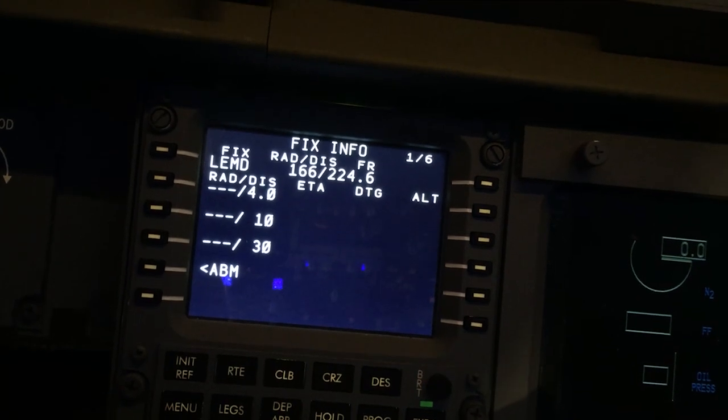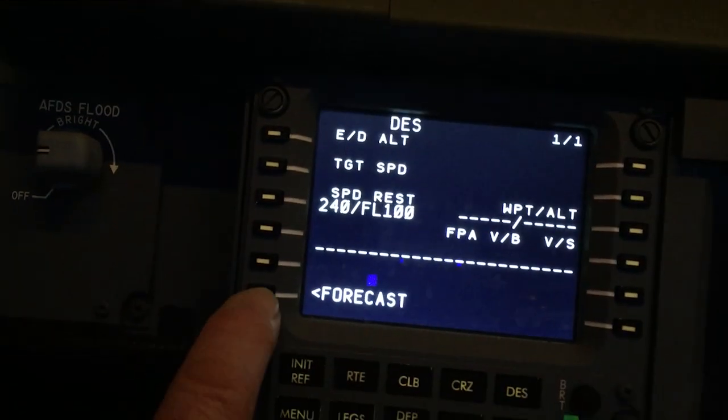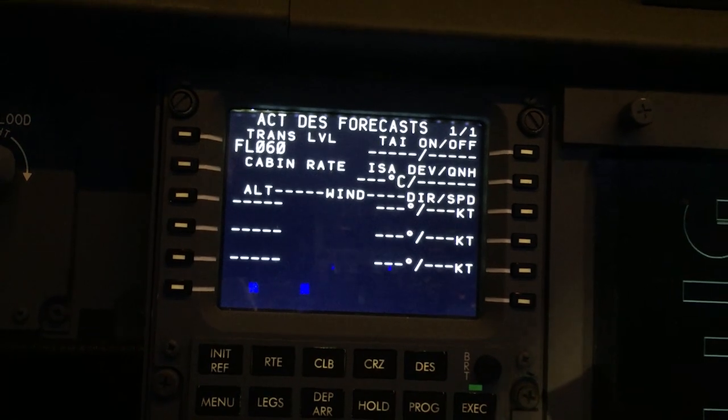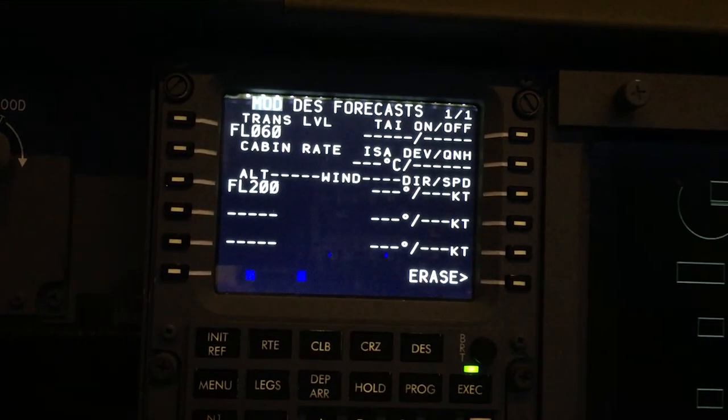Now I'm going to go to the descent, and we're going to go into the forecast, and I'm going to start to enter the information here, while we listen in.